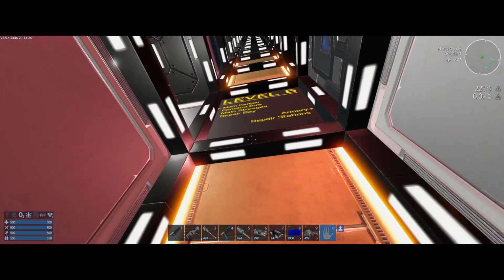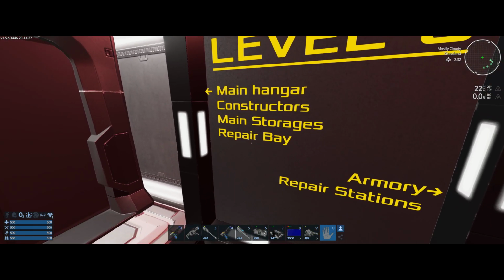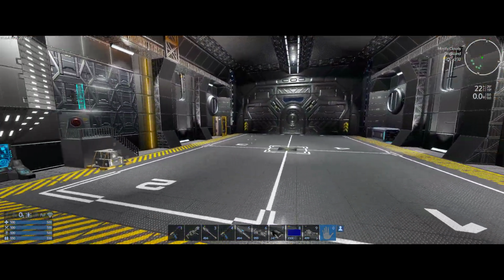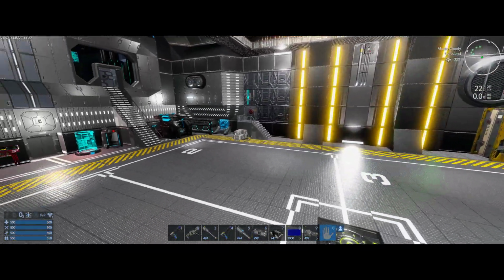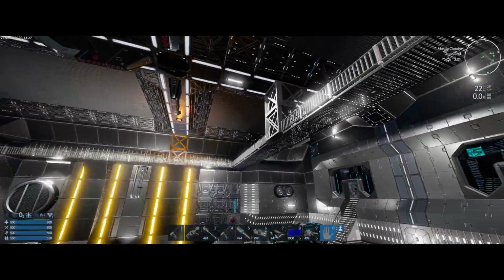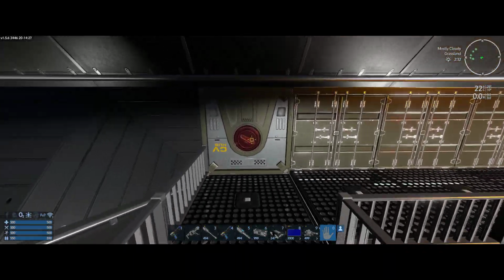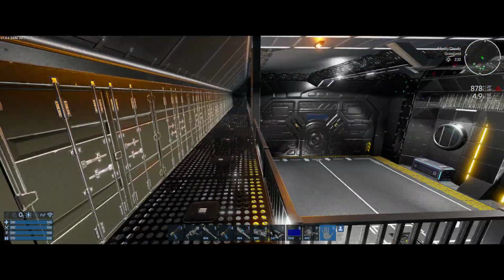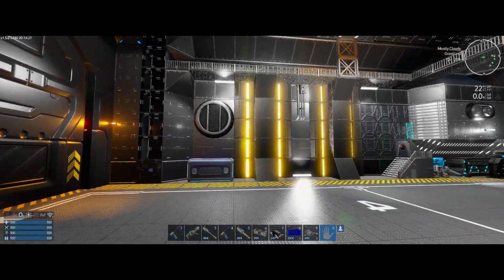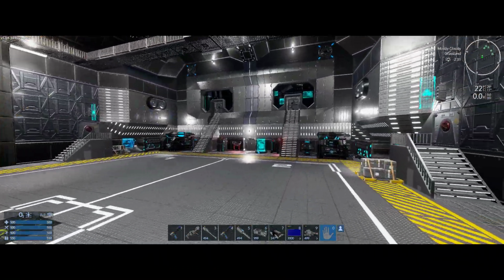Alright, so let's head up to level 6. Main hangar, constructors, main storages, repair bay, and then we got an armory on the other side. So yeah, another big hangar. This one's probably a little bit bigger than the other two yet. Like the catwalk going across the ceiling as well. That is pretty slick. I'll have to take a look at all its storage here too, and what it's got going on there. But very nice, very nice.